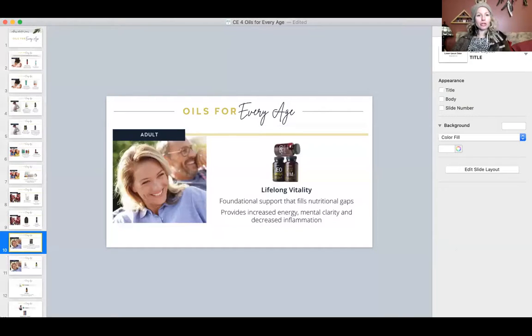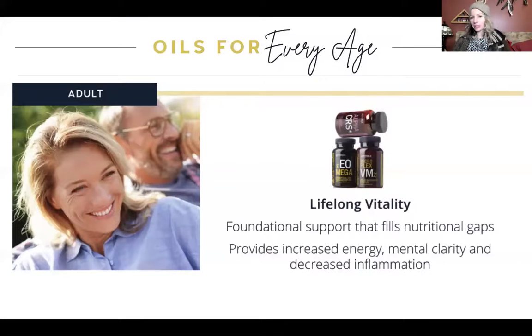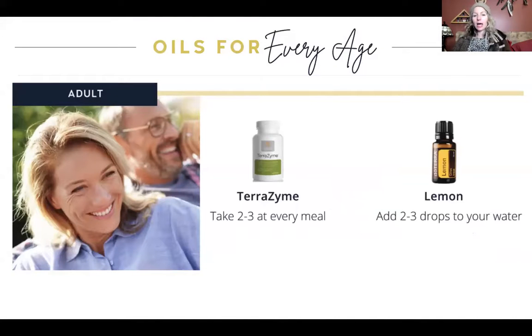That's right. Amen, sister. I'm going to go back to the adult. So we're back to the adult. So good. We're exactly where we need to be. Most of us are adults, so this is going to be good for us.